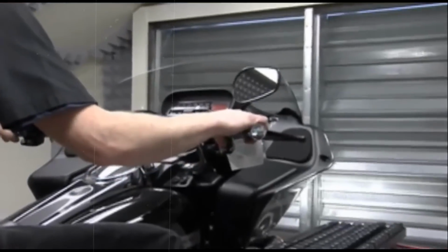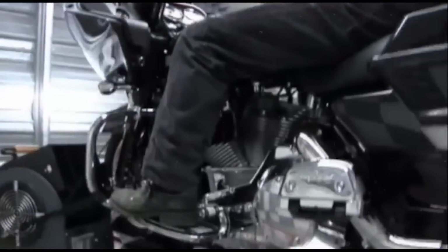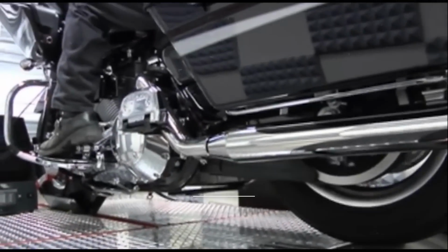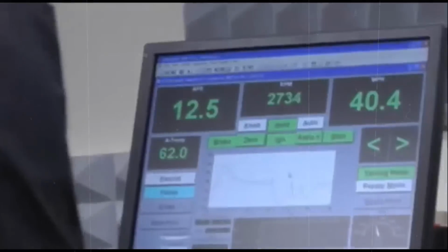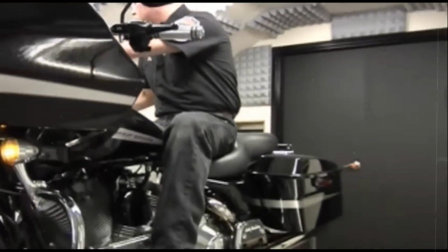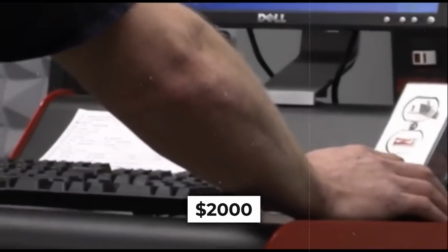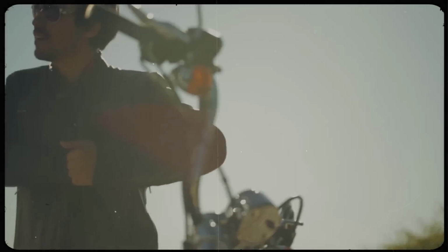The tuning aspect is particularly deceptive. Dealers will sell you a $1,500 exhaust system, then explain you need a $600 tuner to make it work properly. Even then, many dealer technicians perform only basic, pre-programmed tunes rather than custom dyno tuning that would actually optimize performance. The result? You've spent over $2,000 for a setup that's louder but performs worse in everyday riding situations.